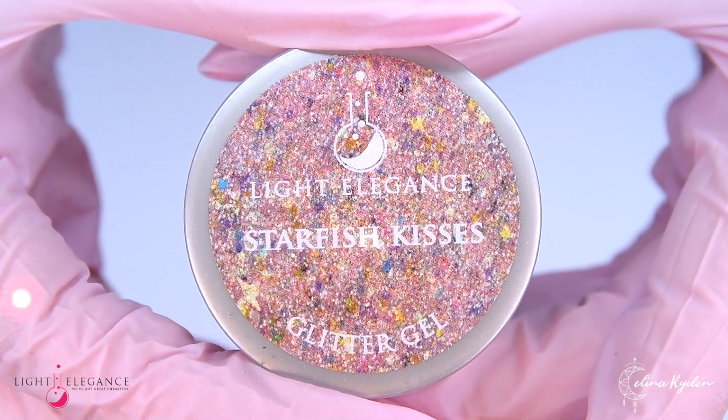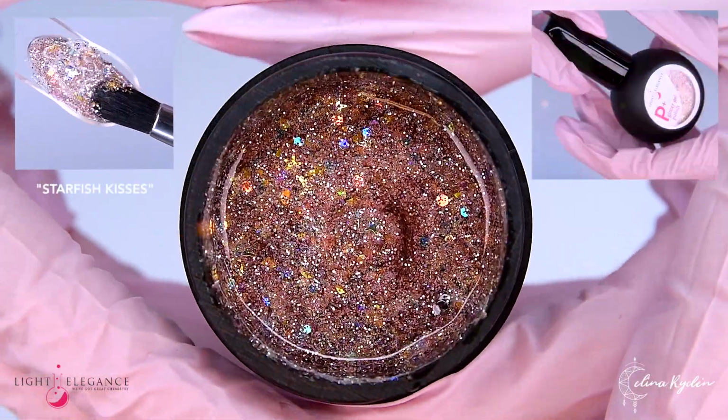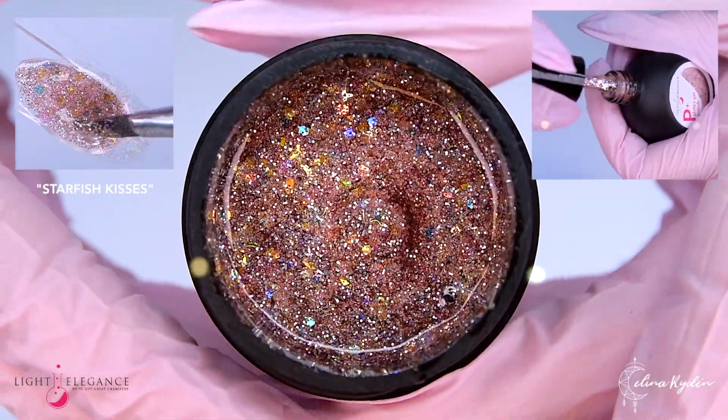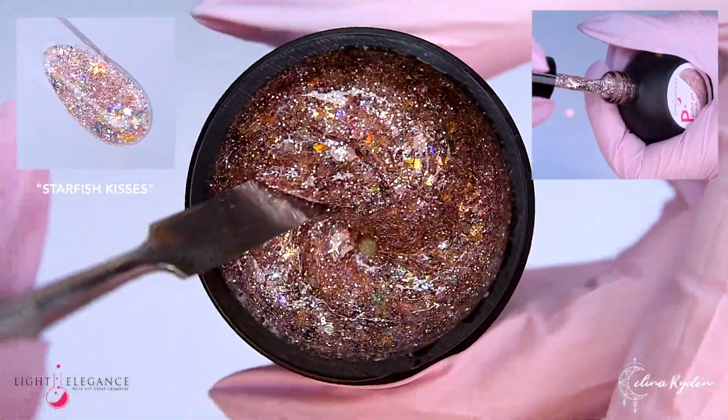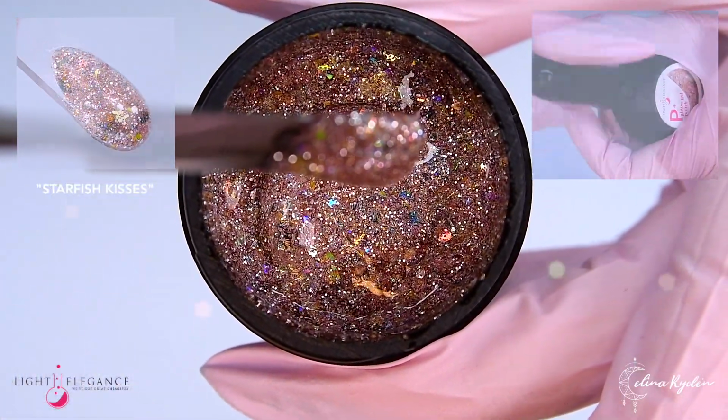This glitter is a showstopper and we have to dive a little bit further down to find this in its natural habitat. Starfish Kisses contains fine pieces of pink champagne with light gold star-shaped glitter. You'll be the shining star with this one on your nails this summer.